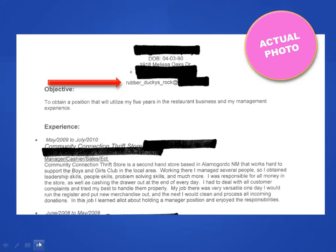Here is a resume that I received this week from somebody who submitted an application for a customer service position. You can see that they put their date of birth on their resume. They also have an inappropriate email address. I shouldn't say inappropriate, I'm sorry. I should say unprofessional. And then their experience is not bulleted. You're more likely to get somebody to read your resume if they have bulleted their experience instead of summarizing it in a paragraph.